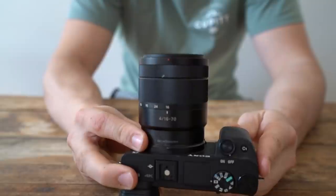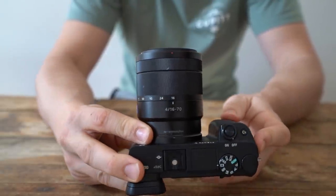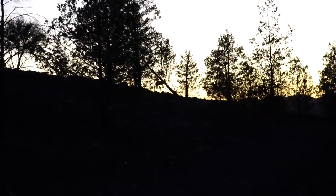So I've teamed it up with the 16-70 f4 Zeiss Sony lens. That has optical steady shot in it, so vibration reduction. This is not the kit lens. We bought this lens when we bought the camera. It's an expensive lens for a crop sensor camera, but it's a great little lens. 16, so it goes quite wide. 70, you get quite a nice little zoom.